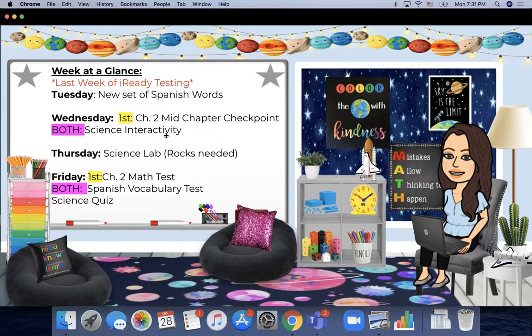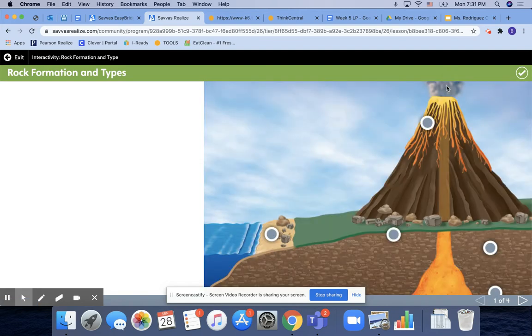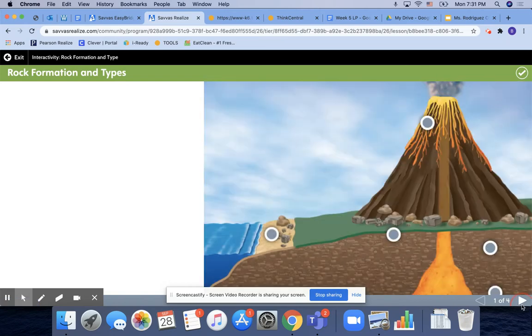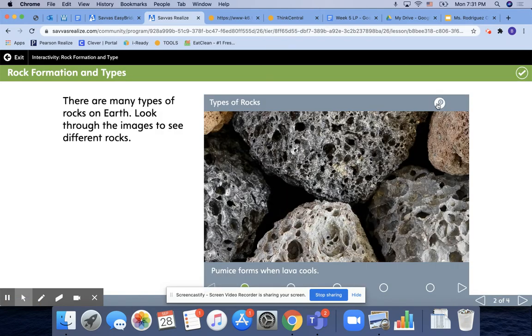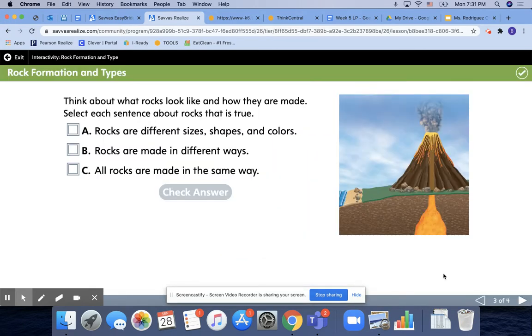And just to show you really quickly, the science interactivities are graded every week, and it's really just graded for participation, just to make sure they're actually doing it. So this week, this is what it looks like: rock formation and types. As long as they're clicking through, reading through everything, going to the next page, they can make the pictures bigger. As long as they're going through all of the slides and trying to answer, they don't need to answer it correctly, as long as they keep trying until they do.